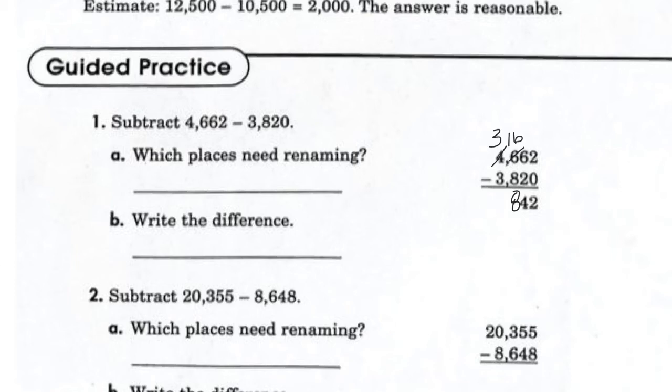And it says, which places need renaming? It's the hundreds. Hundred, hundred, thousand. And then the difference was 842.